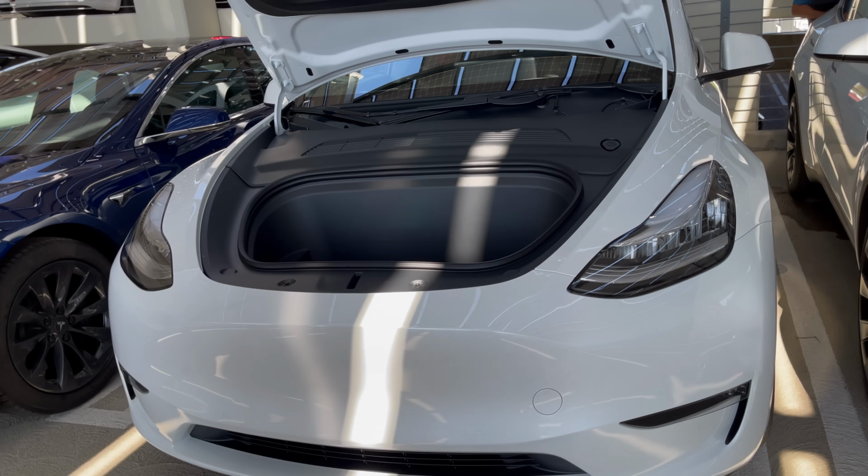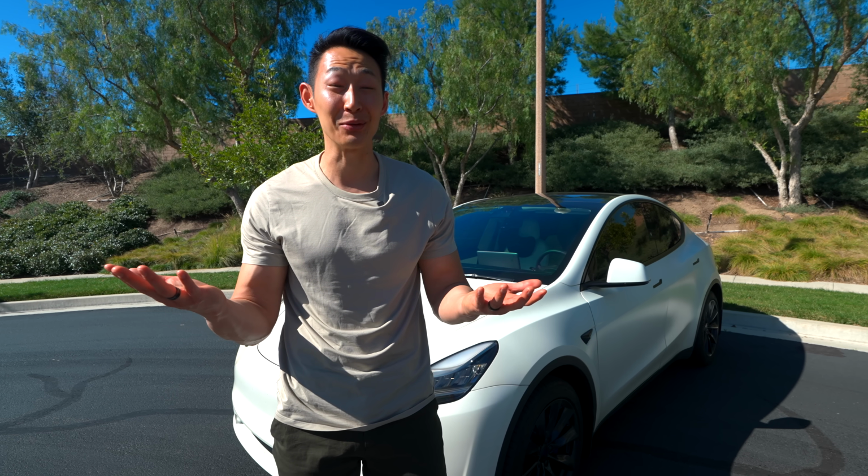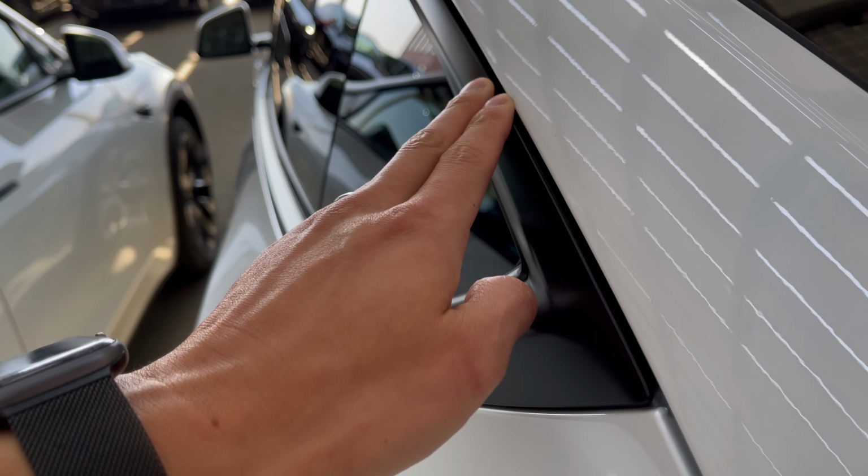Now, while Tesla did fix the majority of the issues, a lot of the issues they just didn't fix. And their explanation was that it's within spec, or we checked out 5 of their Teslas on the lot and they had the exact same problem. So sorry, we're not gonna fix it and there's nothing we can do. So began the process of learning to deal with these issues with a $60,000 car.